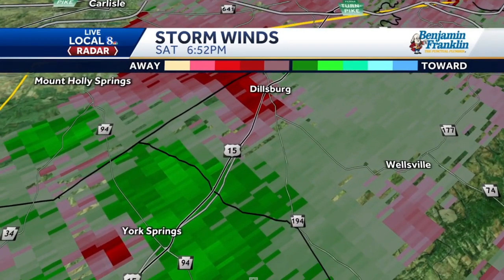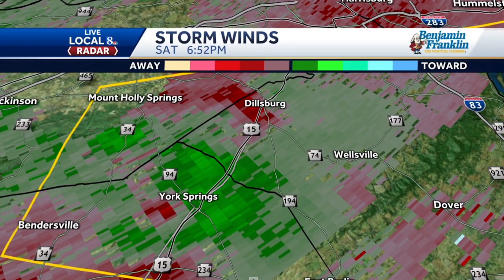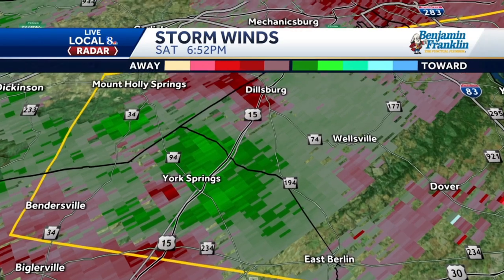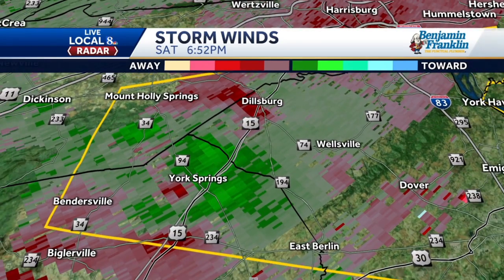And we're still seeing two rather broad but decent areas of rotation in 2 different spots. So now we're talking about York Springs in northern Adams County and Dillsburg in northwestern York County, right along 15 there. 2 areas of broad rotation, still could be quite dangerous. There is not a tornado warning at this time, but this severe thunderstorm warning comes with the tag tornado possible. That means at any time a funnel could form out of this severe thunderstorm and drop down. So we want you to heed this warning, take it seriously.